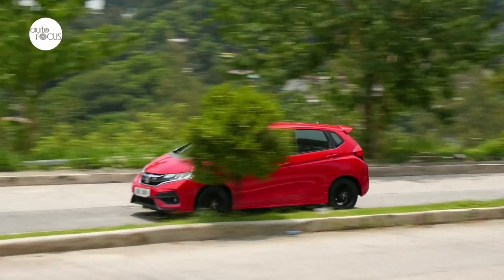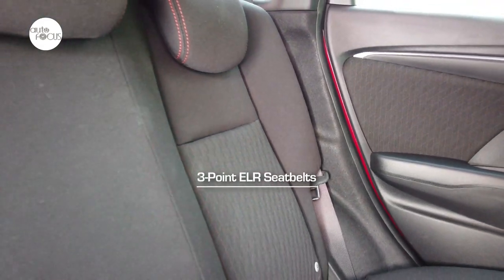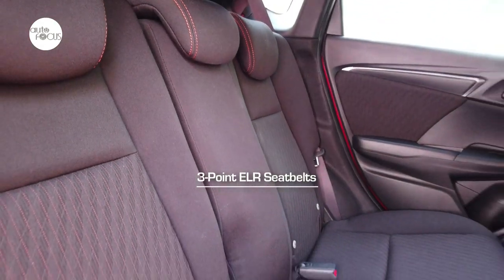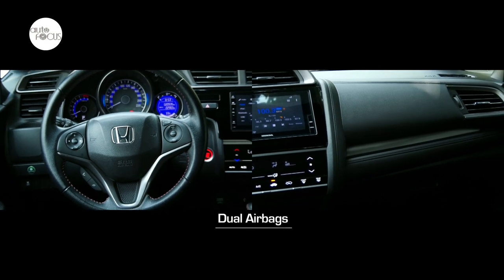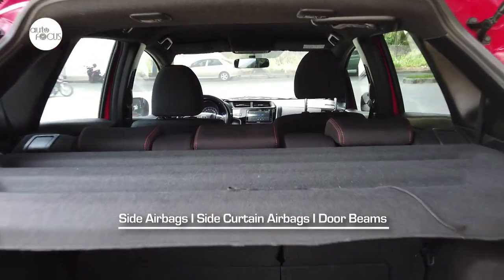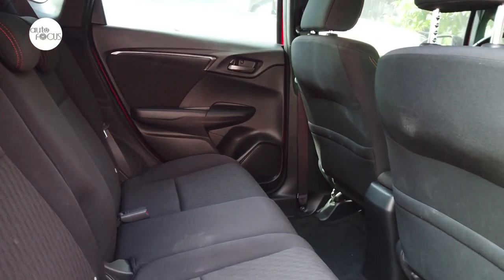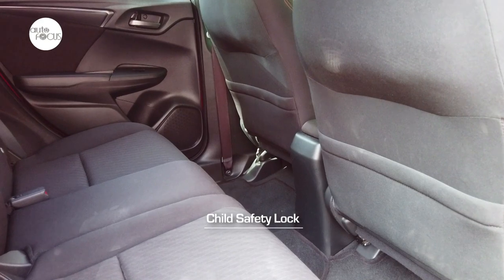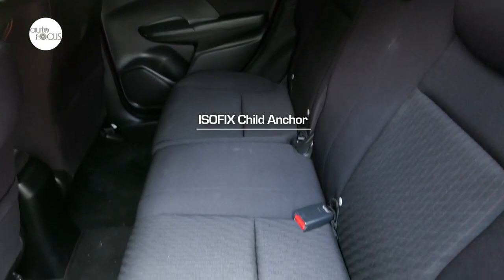Honda filled the Jazz RS with passive and active safety features. All 5 occupants in the car get 3-point ELR seatbelts. There are dual airbags for driver and front seat passengers, as well as side airbags and side curtain bags and door beams. Child safety is not forgotten, as the Jazz comes standard with child safety lock and ISOFIX child seat anchors.